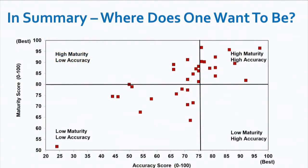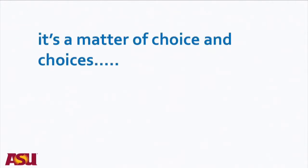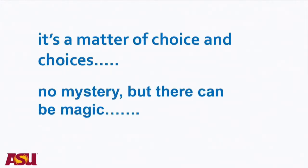And what I would say is that's a consequence of how projects were planned that we saw in our research. And I could show you a number of other studies that have similar results to this. This is recent results. All right, so it's a matter of choice and choices. It's no mystery. Sometimes there's magic. And when a team comes together and it does the mature thing with the scope and you have the right team together, it's pure magic. And projects perform very well. And if you've been involved in those projects, you know what I mean. It's a fun experience, and you get the project that everyone wants. It's not easy. Never will be easy.